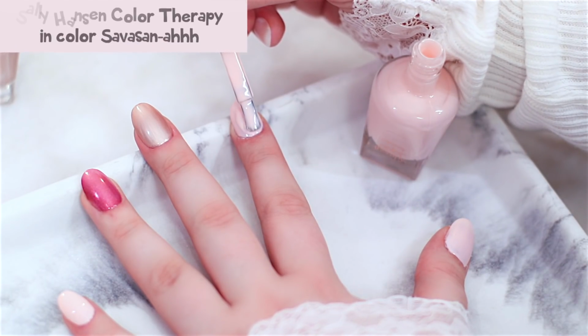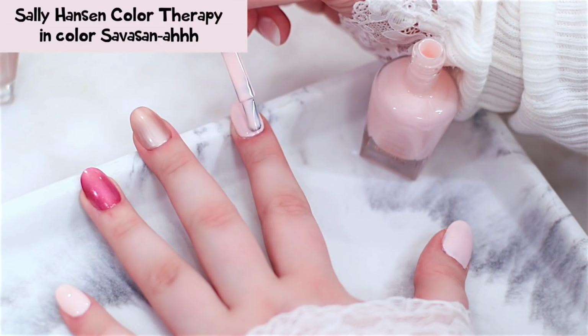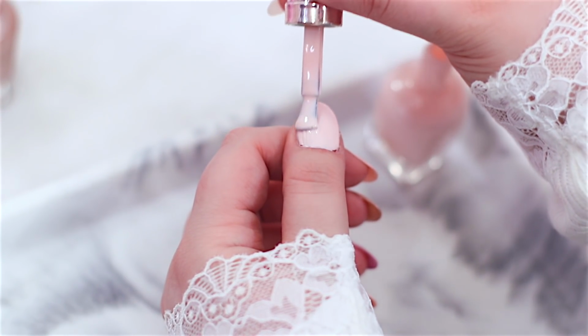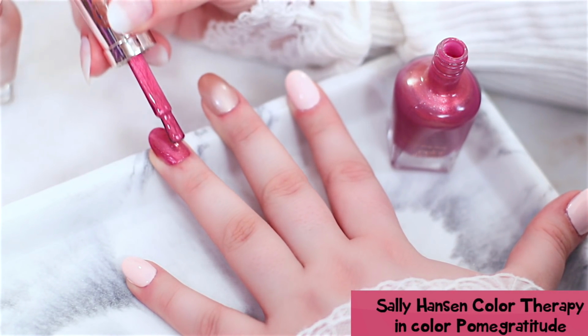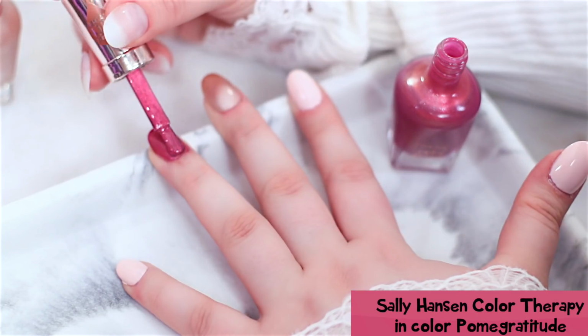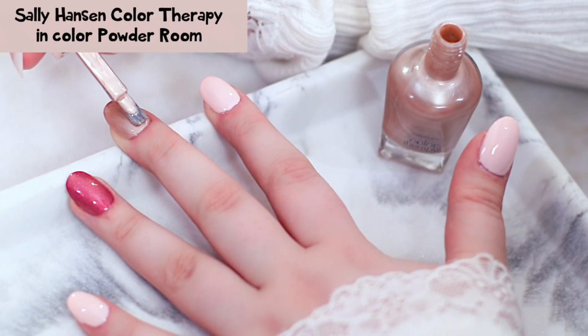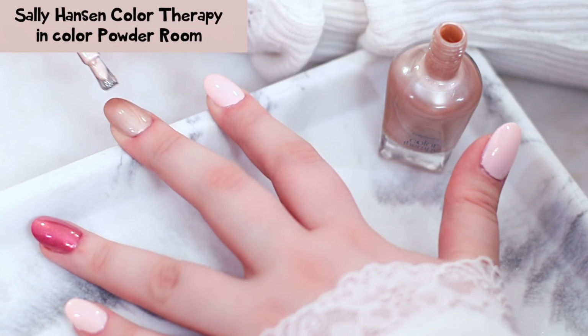The first color I'm using is Sally Hansen Color Therapy in color Shavasana. This is like my favorite shade of baby pink ever. It's so milky and just beautiful. It seriously reminds me of a bubble bath. I also chose the Sally Hansen Color Therapy in color Pomegratitude. And lastly, I chose Sally Hansen Color Therapy in color Powder Room.